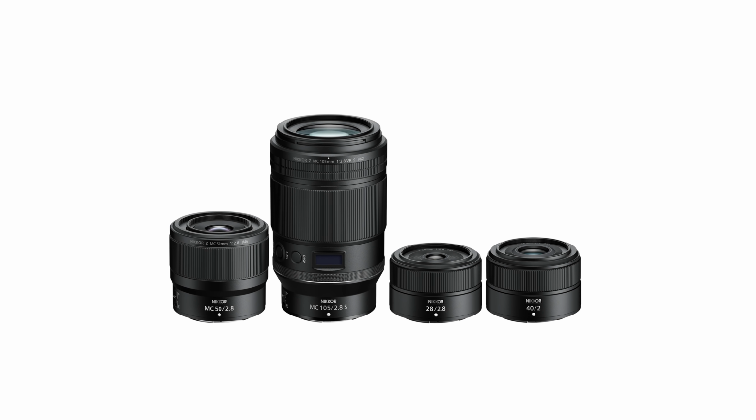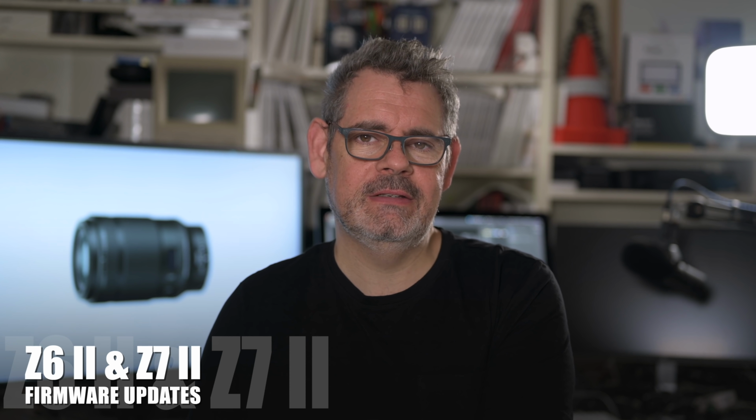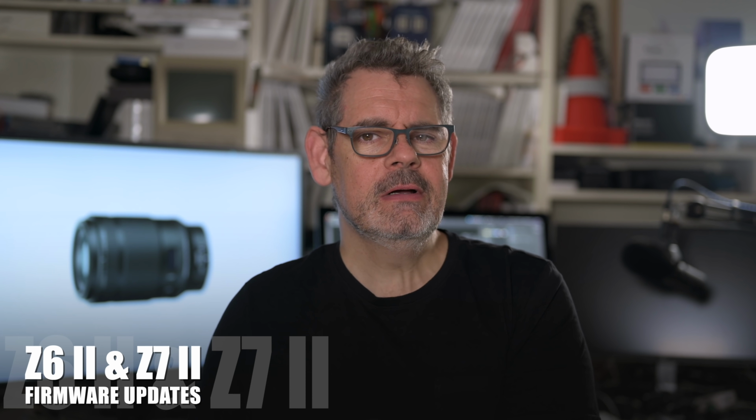Also, it's rumoured, and I suppose at this very late juncture, that we are going to have firmware updates for the Z6 II and the Z7 II. Now, some have speculated that this is for the new lenses. That doesn't quite make sense to me, because if it's for the new lenses, then wouldn't all the Z bodies require a firmware update? I'm not sure. So perhaps we're getting more dual processor advancements here. That's probably the most likely thing to me.